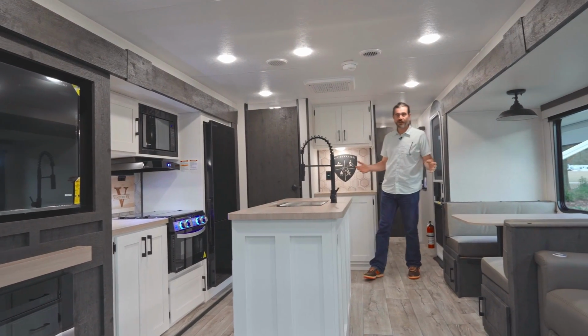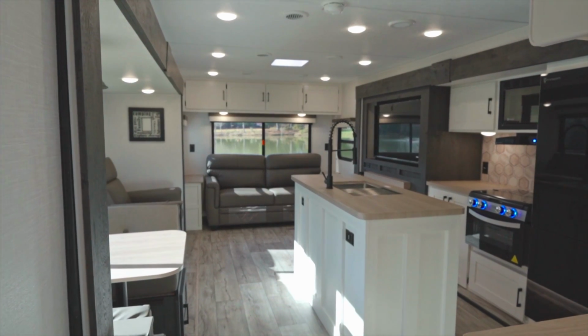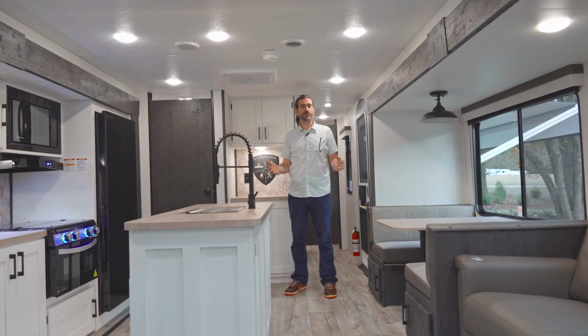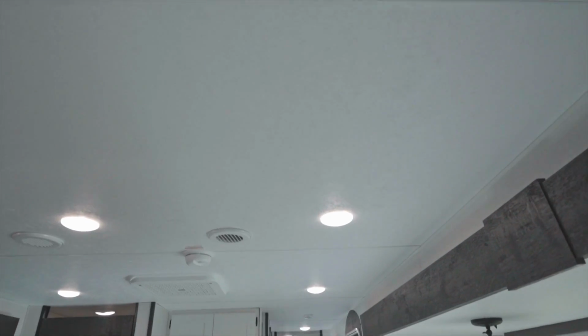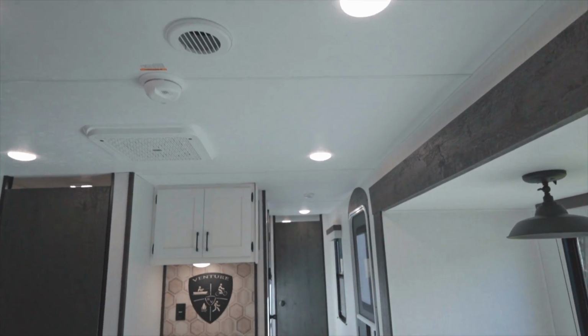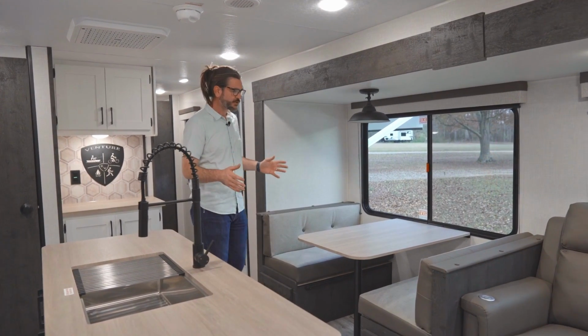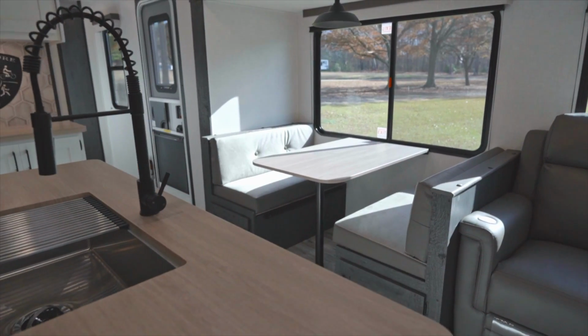Opening this RV up, it is a breath of fresh air. The modern farmhouse design with its soft whites and neutral tones really creates a calming atmosphere. And the residential vinyl flooring and LED lighting throughout is as practical as it is beautiful. And here's a feature that'll make you wonder, why is this not standard everywhere? The sit and slide dinette.